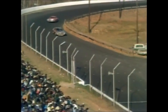Jim, the speed at 50 laps was 72.955 miles an hour. Remember, we had a long slowdown shortly after the race started, so they're really motoring along here. Remember now, better than 90-some miles an hour on the straightaways and about in the 70s through the corners.